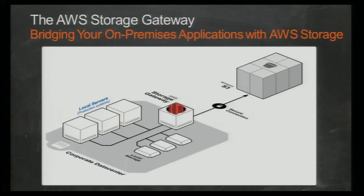So the AWS Storage Gateway service, its primary motivation is to enable you to bridge your existing on-premise applications with AWS cloud storage. And we do this by providing a virtual appliance that you download from our website, and you then install on a host running in your data center.